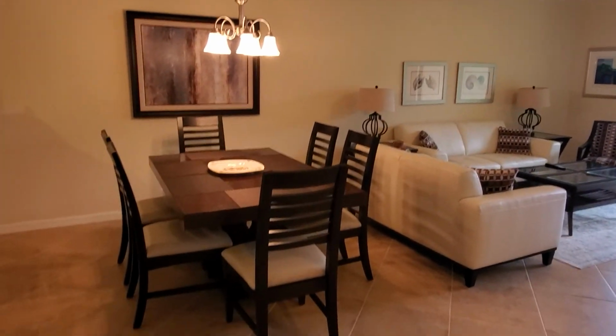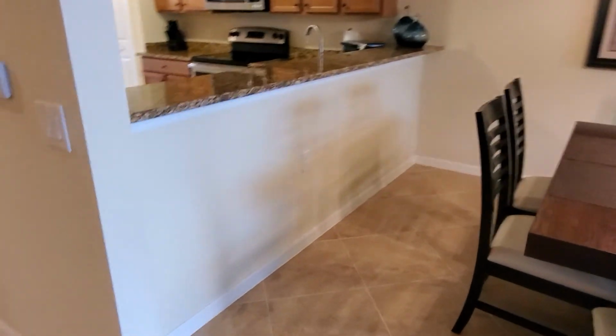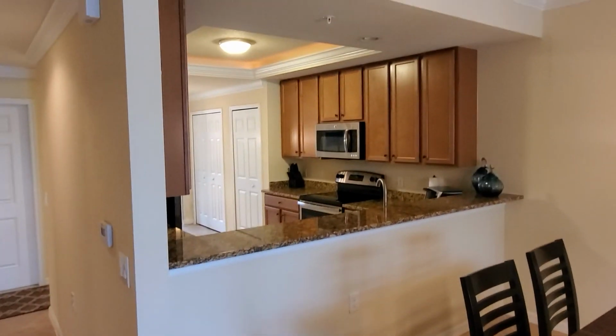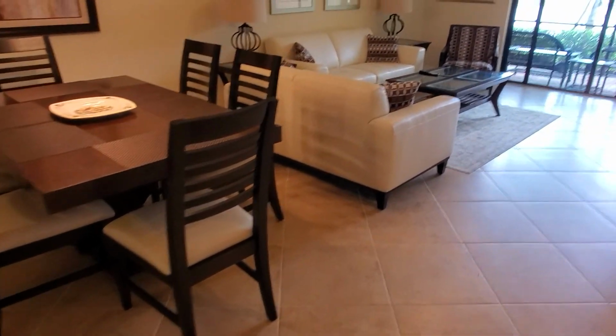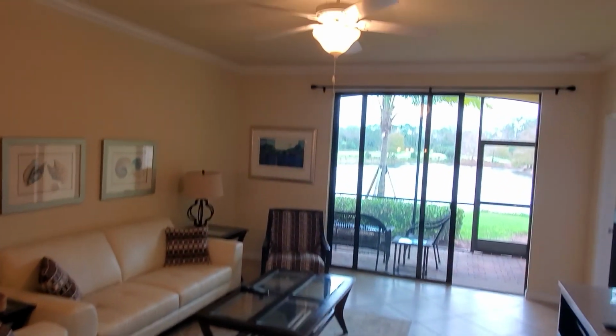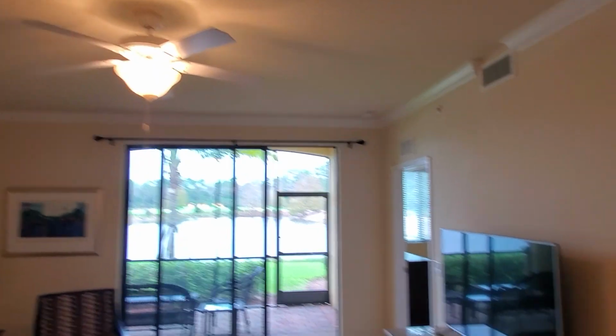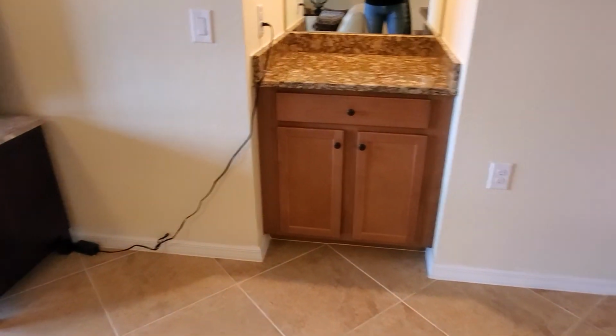And then just across, you've got the dining space. You still have room where you can put some bar stools right there for additional seating at the kitchen. But otherwise, you've got the 6-top table here. Nice little living room area. You've got a dry bar right here.